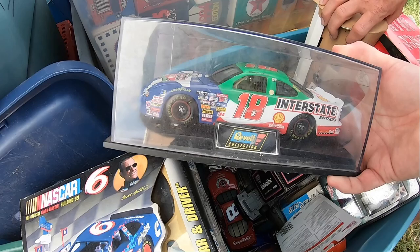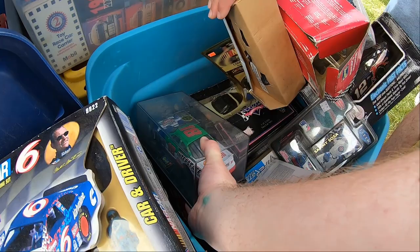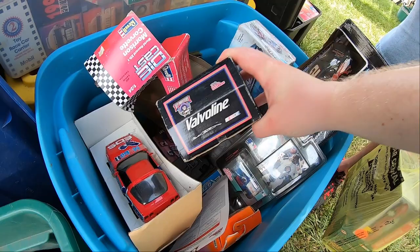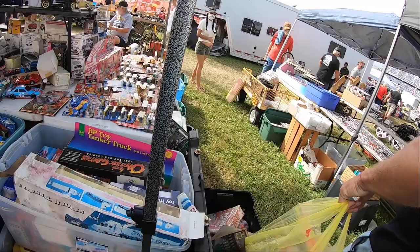That's cool. Jarrett, oh, Revell, for when it was aluminum. The Revell collection. Yeah, that's cool. Set this back softly. Don't want to beat things up, prices or anything else. Las Vegas. You don't want to add too much more damage if you can help it. Jimmy Spencer Winston. That's cool. Moving on over here.